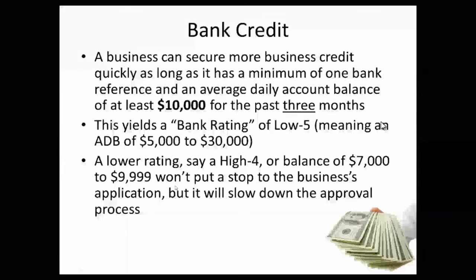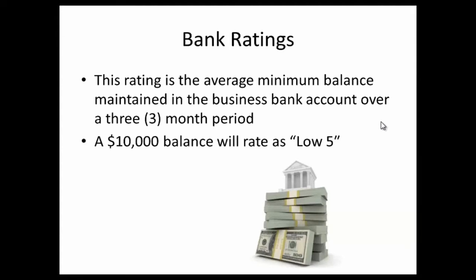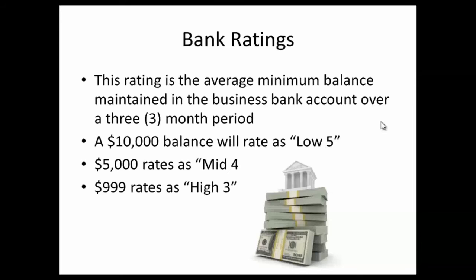Now, again, just hold on. We're going to jump in and look at exactly a breakdown of these bank ratings here in just a few minutes. Okay, the rating is the average minimum balance maintained in the business bank account over a 3-month period. This isn't the only factor that ties into a bank rating, but it's the main factor. The rating is the average minimum balance maintained in your bank account over the last 3-month time period. A $10,000 balance will rate a low 5, $5,000 rates as a mid 4, a $999 balance rates as a high 3, and so on.